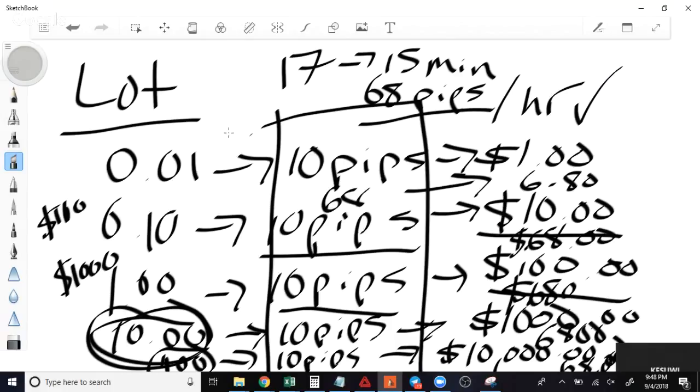I know you can probably hardly see it like this, but if anything, go ahead and take a picture. You usually have the color, but I don't know where the thing went. So go ahead and take a picture if you'd like.